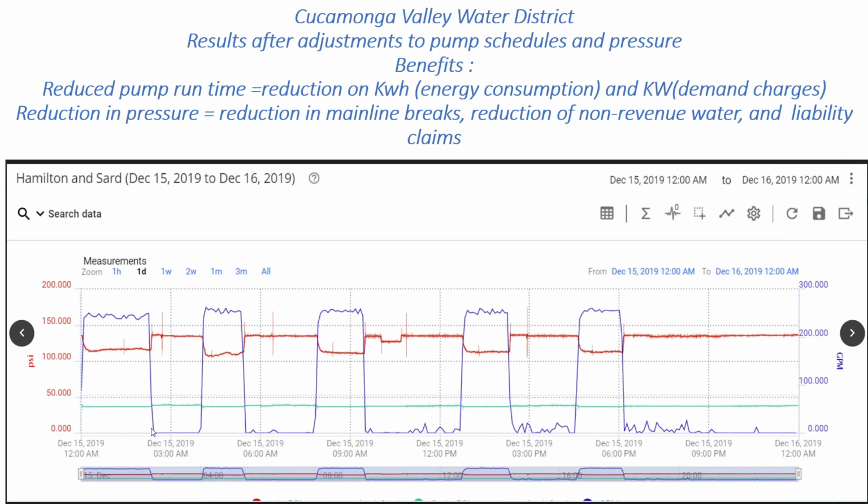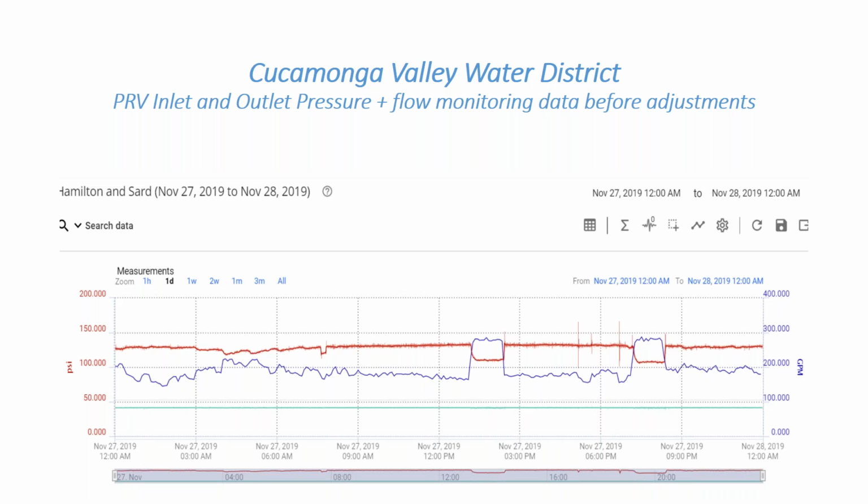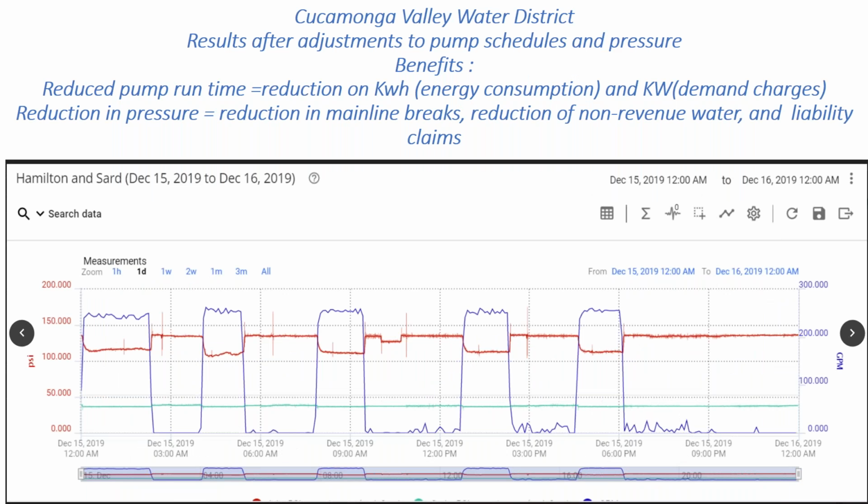So if I do a little bit of a comparison and go back to the original baseline data, you'll see that the pump is continually pumping water. You can tell by the flow. That flow is moving through the system consistently and all day long. So in effect, those pumps are working when they really don't have to be, based on the analytics that the utility did after they were able to analyze the data. If you look at it, you'll see that the pump times were reduced significantly, which really reduced the energy consumption and reduced the demand charges, especially during major peak demand periods.